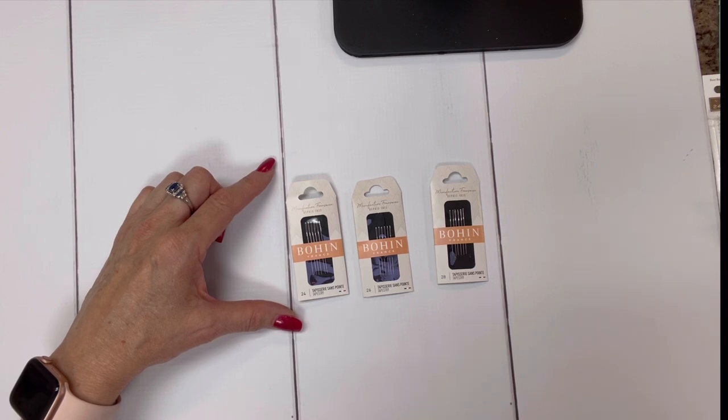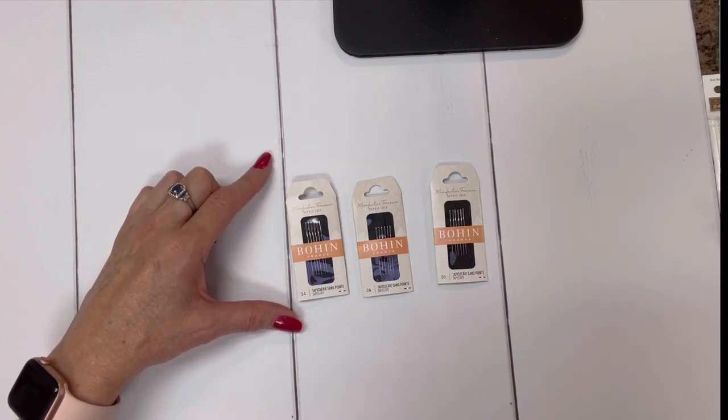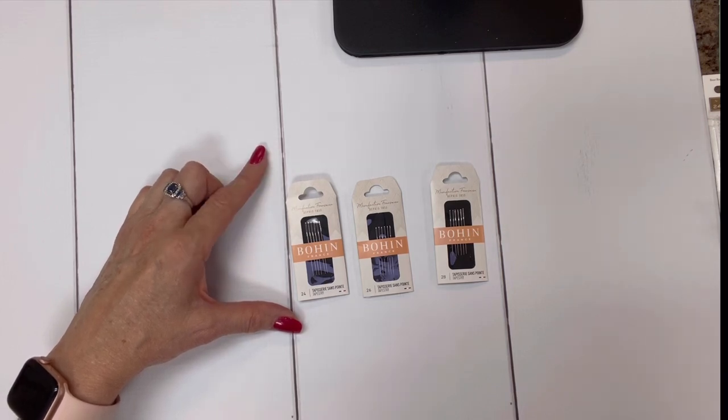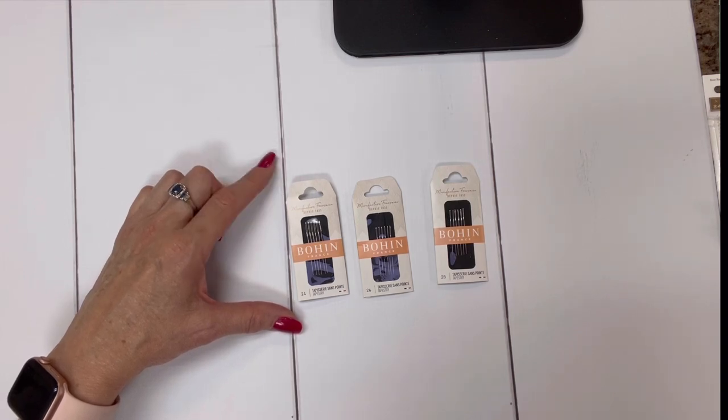If the needle is too big, what happens is you push apart the threads of the fabric and you make a hole bigger than you need, and your stitching thread may not fill it. And if the needle is too small, what happens is it causes wear and tear on your stitching threads.